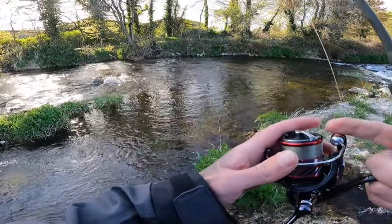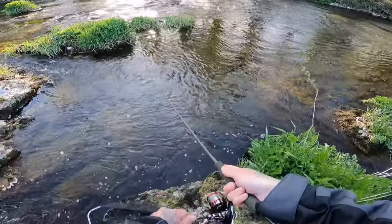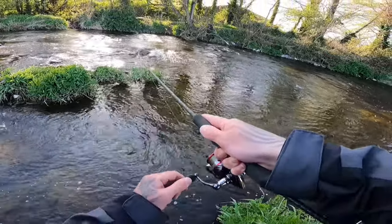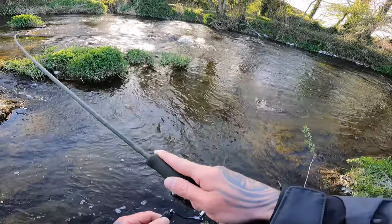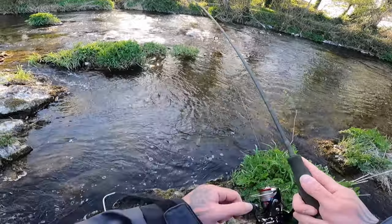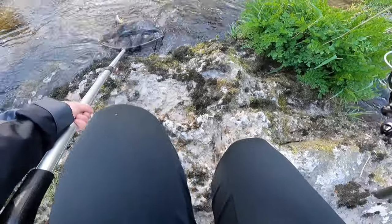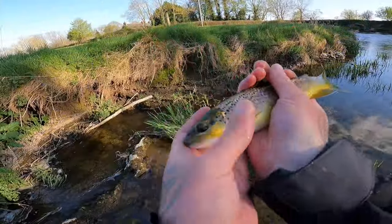I have a few casts here, it looks like a nice little spot. Oh, fish on, guys. Lovely wild brown trout. Oh, he's giving a good little fight. Into the net. Lovely. In the net, I'll show you him now. Now guys, here he is.